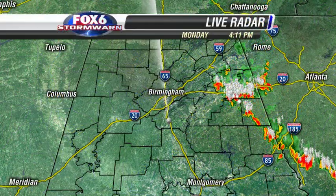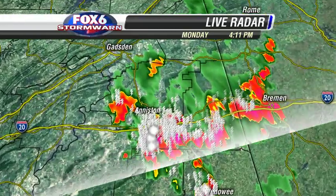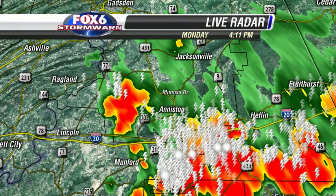A lot of 90s on the map out there today. Look at the incredible lightning with this storm here. It's just across the interstate. If you're traveling basically from near the Lincoln exit over towards East Aboga, expect conditions to go downhill. Quite a bit of rain, lots of lightning, and these storms are tracking from northwest to southeast.